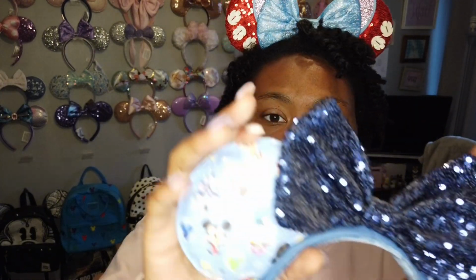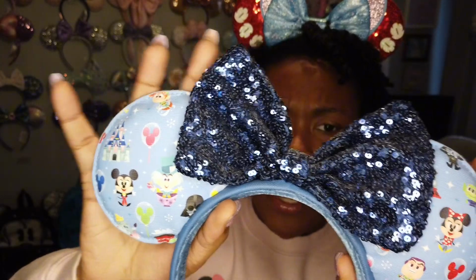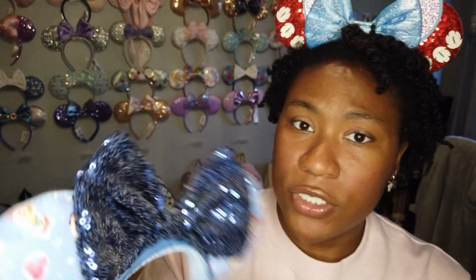And lastly are another pair of ears that I have not worn yet to the parks. These are the Loungefly Disney Parks ears that are, of course, dusty. I don't know if this is the Play in the Parks line. I honestly don't even know why I bought these ears, to be quite honest with you, because they're not typically colors that I would gravitate towards in terms of shade of blue. But I mean, it's cute. It's got all of the cartoonified characters on it.